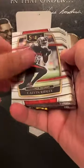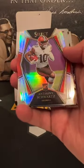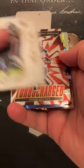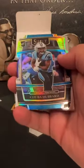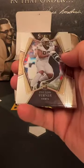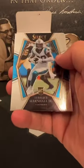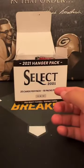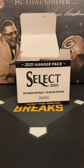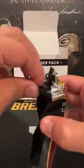Stokes, Pitts, Ridley, Marshall, Stafford, Darden, Hill, Rondale Moore, Anthony Schwartz with a silver, Pitts certified, Hopkins, Tony Chuba, Hollywood Brown, and another nice Amon-Ra club level. Peyton Turner, Pitts Premier, Matt Ryan, Terrace Marshall, and Greg Rousseau club level. Four die-cut rookies in that one. Yeah, Panini is definitely stacking the rookies in these rookie die-cuts.